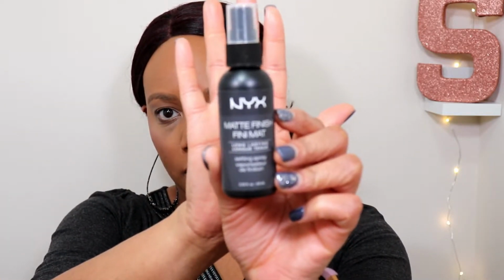Alright, now I'm going to set everything in place. I'm going to be using the NYX Matte Finish Spray, and this is a holy grail for me. This is the only setting spray that I use. I always get the spray all over my everything.